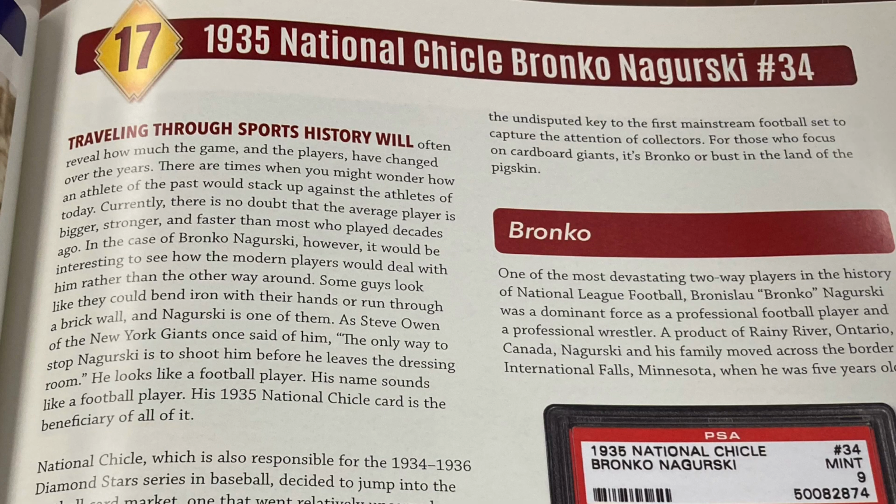Number 17, 1935 National Chicle Bronco Nagurski, number 34.